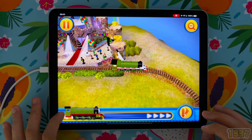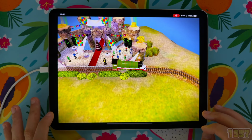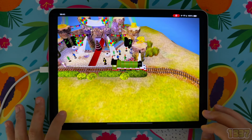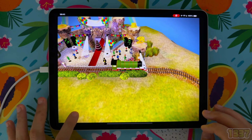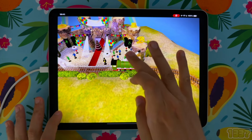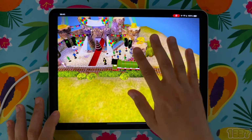I should deliver milk. I think that's as far as your train can go. We must press on with deliveries. Yeah, deliveries, but where is my delivery? It's gone. Okay, game stuck, you see.